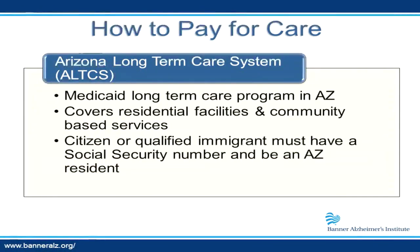Being an Arizona resident for ALTCS means that that person is in Arizona. They're an Arizona resident the first day they're here. And also be aware that there is no reciprocity between other Medicaid programs. So if a person was on a Medicaid long-term care program in another state, they have to reapply once they enter Arizona.